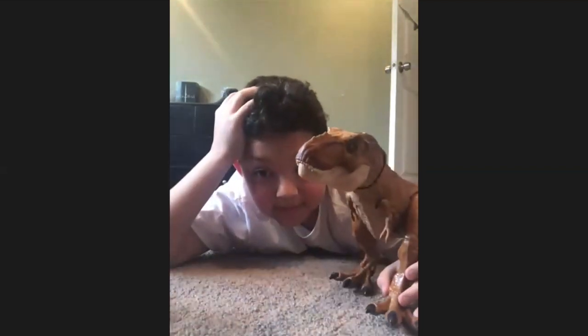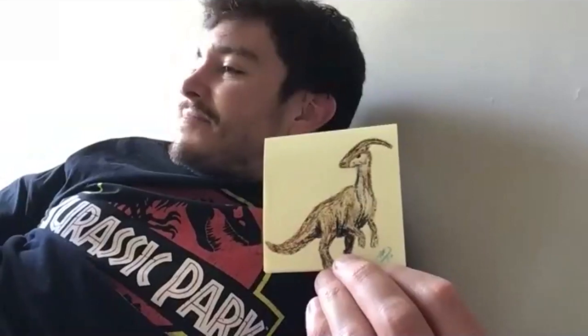I just want to click quickly to Augustin with the Jurassic Park shirt and the very beautiful Parasaurolophus. I like that you use like the Post-it note size each time, keeping them small, keeping them compact. I thought I saw my friend Rick on here. Did he disappear?